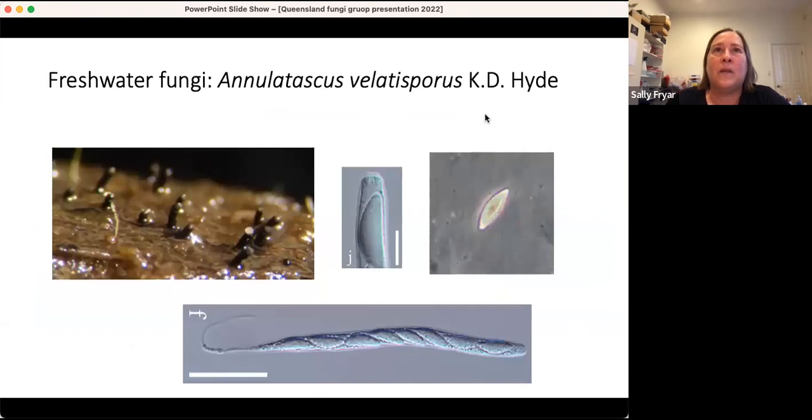This is one that I did some work on with Kevin Hyde. He initially collected that in Queensland, but over time the specimen, I think, got lost. So he got me to go up to Queensland and do another collection, and we have published an epitype of that species. So the one that I collected is now the type that we'll refer to. Again, you can see these little necks, and this here is the top of the ascus. It has this really distinctive ring around the top of the ascus.